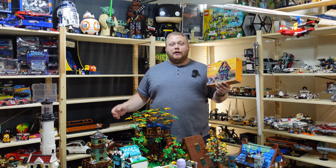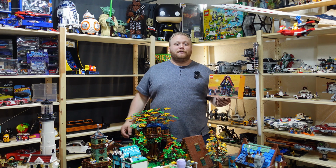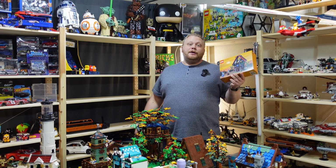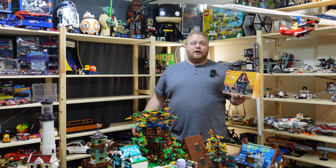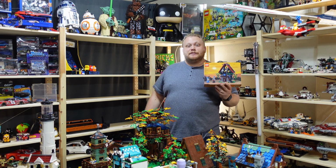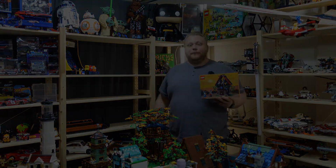When this promo came out, I was just hoping, please be Black Friday, please be Black Friday. They continued it throughout the week until Black Friday, and I was able to get my hands on this one. I've heard the minifigures are underwhelming, but it just looks so cute. So let's go ahead, let's dive into a speed build of this set, and then a quick review.